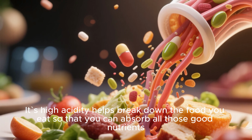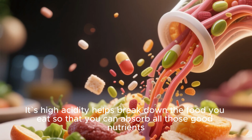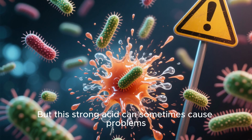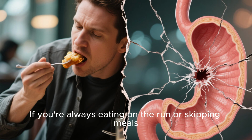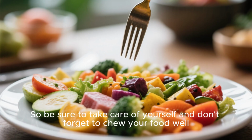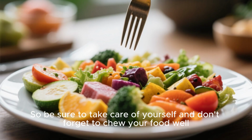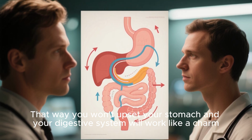Its high acidity helps break down the food you eat so that you can absorb all those good nutrients. It also kills off any bacteria that might be lurking in your meal. But this strong acid can sometimes cause problems. If you're always eating on the run or skipping meals, it can weaken your stomach lining, which can lead to heartburn or even ulcers. So be sure to take care of yourself, and don't forget to chew your food well. That way you won't upset your stomach, and your digestive system will work like a charm.